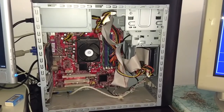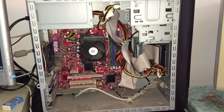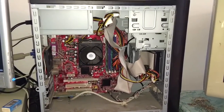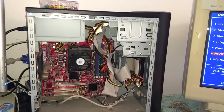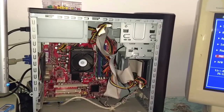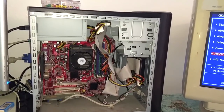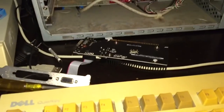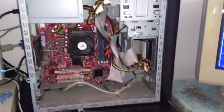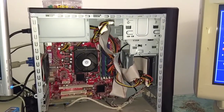The BIOS I flashed is for this model of motherboard, but it's for a different revision of this model of motherboard. And what happened was that the BIOS did work. The motherboard was alive, but because the BIOS I flashed was wrong, it could not communicate with the onboard video. So I had to stick in a PCI Express video card, plug my monitor into that, and then I got video, and that was a massive relief.